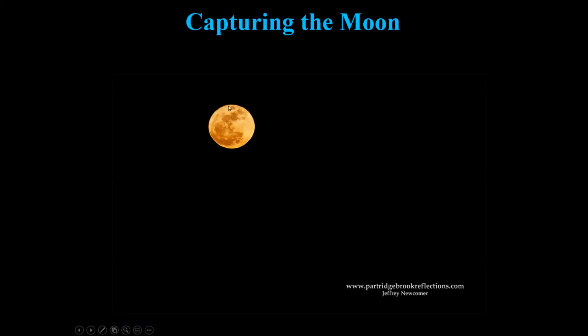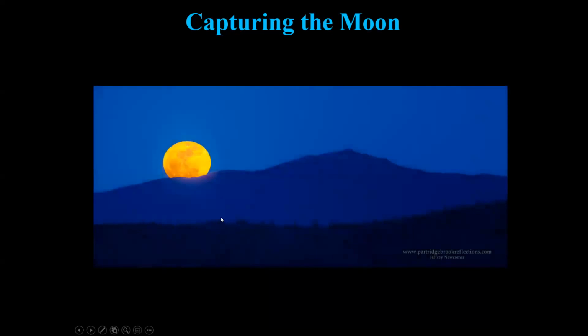But now that we've done that, we're not going to see any of the stuff in the shadows because we've closed down the aperture so much to see the detail here that everything else is black. So there's that problem between the brightness of the moon and the darkness of the foregrounds. And if you want to get them both together, there's a problem. One thing you can do is take a picture in both situations and put them together. The other thing you can do is shoot this during the blue hour.